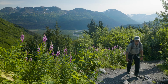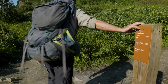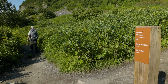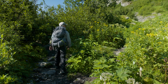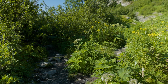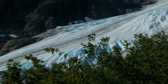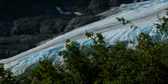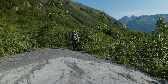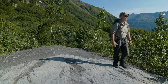A few minutes of steep climbing later, we hit the sign for Marmot Meadow. Head left for about 50 feet or so, and watch for where the trail splits. To the right, we'll take you down a steep trail to Exit Glacier. To the left is a great view of Exit Glacier. I recommend the view. Now, calling this chunk of rock overlooking the glacier a meadow is perhaps a little cheeky, but it seems to go with the territory here.